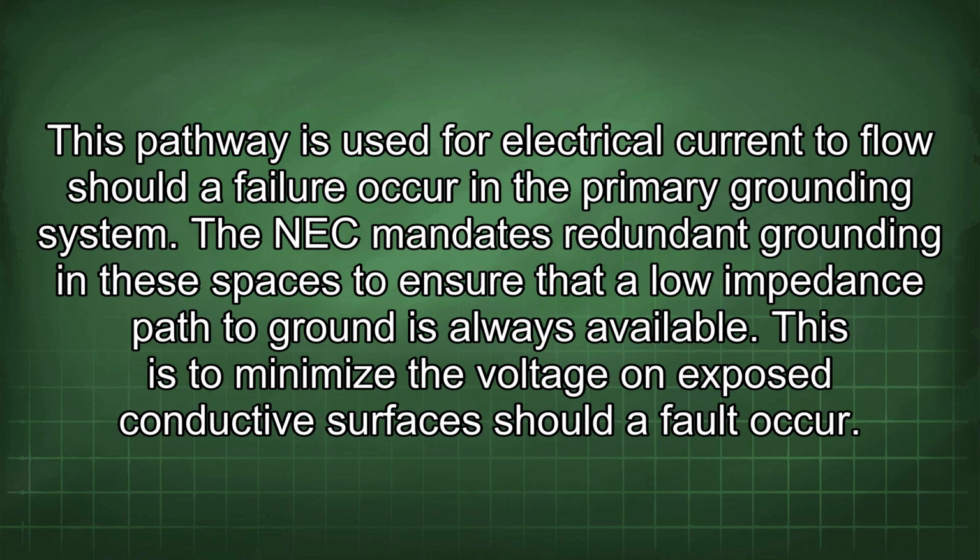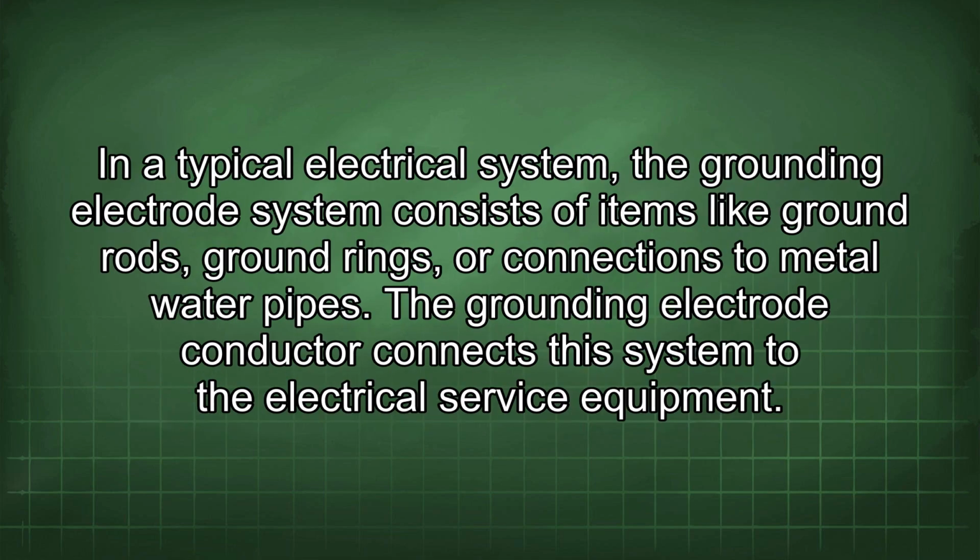The NEC mandates redundant grounding in these spaces to ensure that a low-impedance path to ground is always available. This is to minimize the voltage on exposed conductive surfaces should a fault occur. In a typical electrical system, the grounding electrode system consists of items like ground rods, ground rings, or connections to metal water pipes. The grounding electrode conductor connects the system to the electrical service equipment.